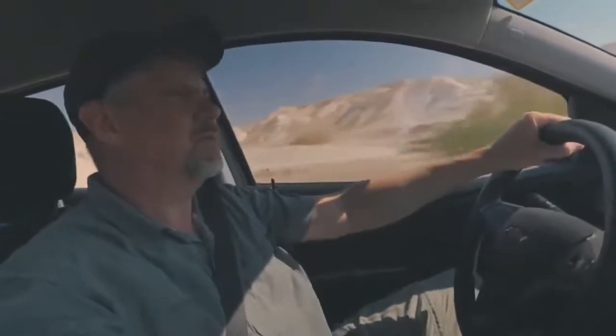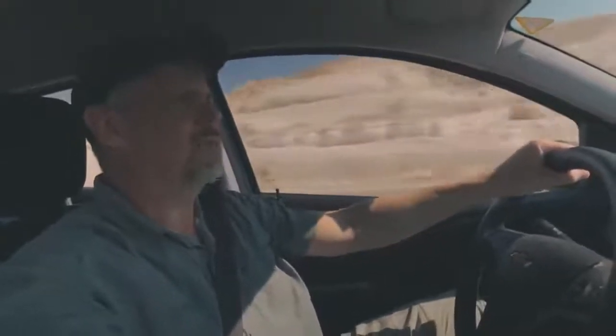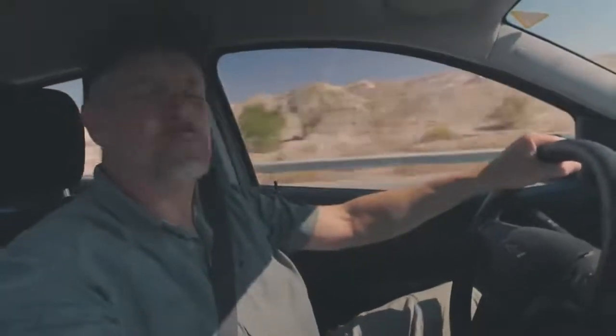Okay, so I'm just leaving the cemetery of Babedra, that is Sodom, and I'm driving about 8 miles to the south to another excavated site identified as the biblical city of Gomorrah.